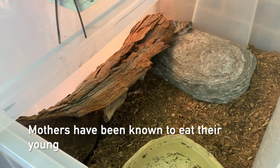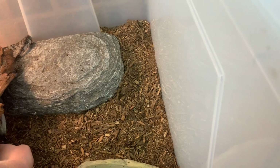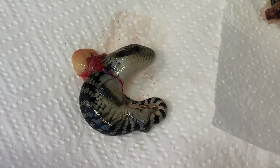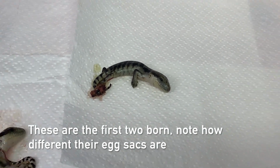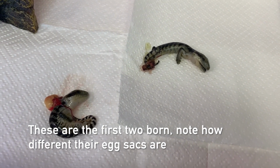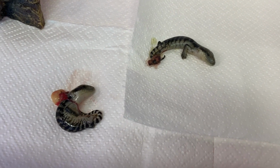I literally went away for one day. Don't you eat it, mama. You be nice. I don't know much about blue tongues, but I'm just taking the babies out because I don't want her to eat them. Little baby dinosaurs.